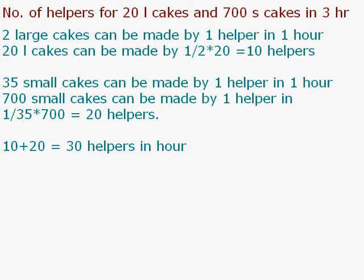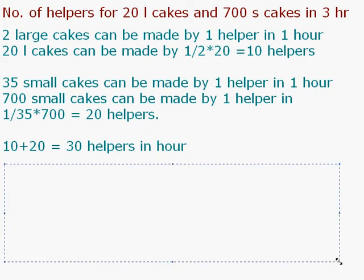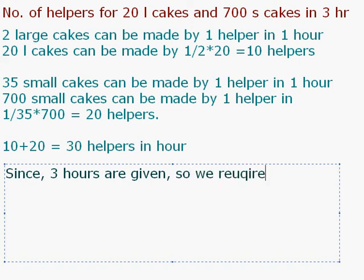But in the question it is given that we need to complete this task in 3 hours. So we don't need to hurry or rush in the process. Since 3 hours are given, we require only 30 upon 3 is equal to 10 helpers.